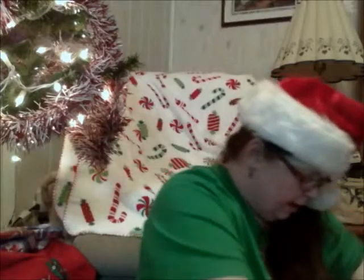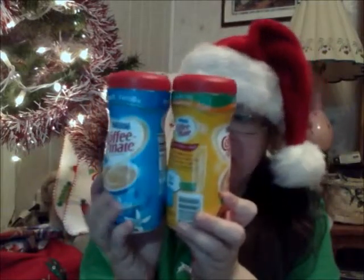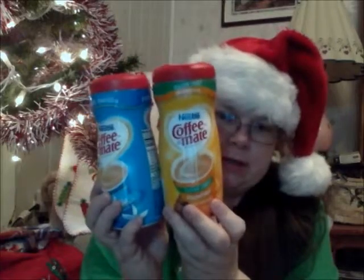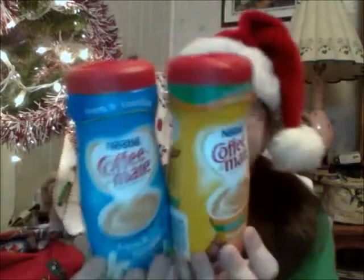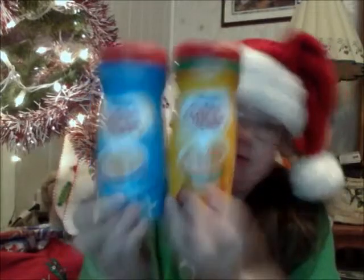And that's the end of that bag of stocking stuffers. And the next Target bag, right here, next one. I have these Coffee Mates for my stepdad. This one is French Vanilla. And this one is Hazelnut. Oops, it's sugar-free. I did not mean to get sugar-free. Oh, well. He can always add sugar. So that's for his stocking.